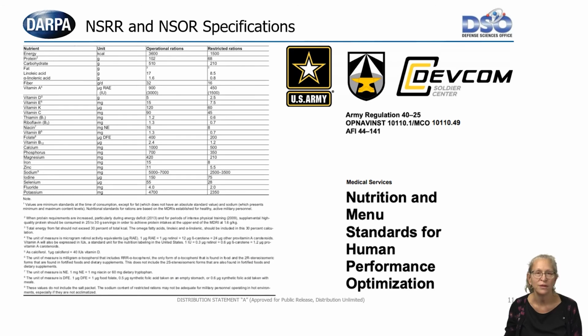So this slide shows the formal standards, which are administered by one of our government team partners, the Natick Soldier Systems Center, and described in Army Regulation 40-25. Natick has the responsibility of administering the regulation for all branches. So this is a table taken directly out of the Army's circular that shows the specific requirements for nutrients, including micronutrients, for the 2 different standards, the NSRR restricted rations and the NSOR operational rations.